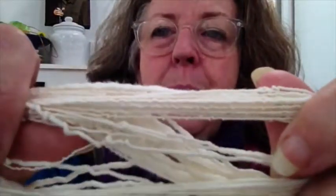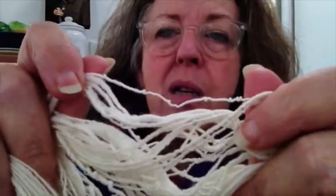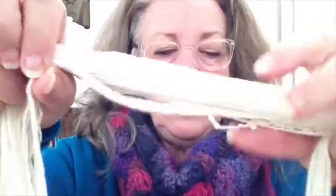I'll just see if I can adjust. Can I? Yes, there we go. Yeah, what can I say? Overspun to the max, and then also underspun, but yeah, it's a learning process, and I had fun doing it.